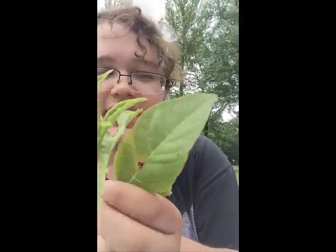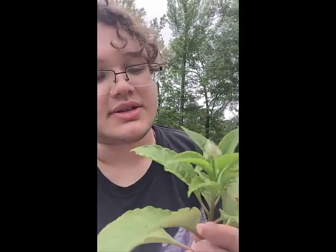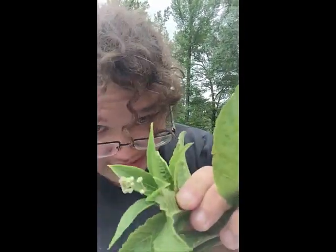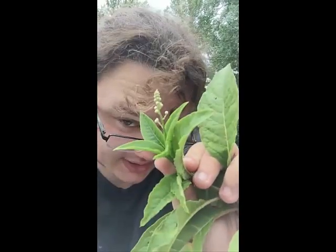They can get kind of untidy looking, but this one hasn't gotten to that point yet. And then it's actually got the same flowers. They're just about ready to bloom that you see in pokeweed, and that's the exact growth habit of the flower.